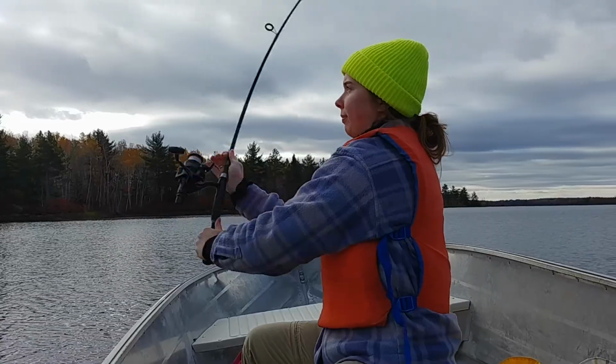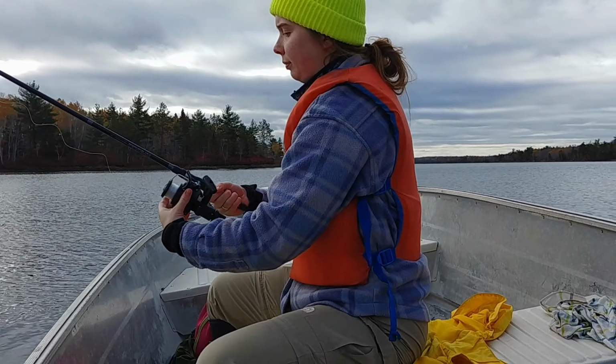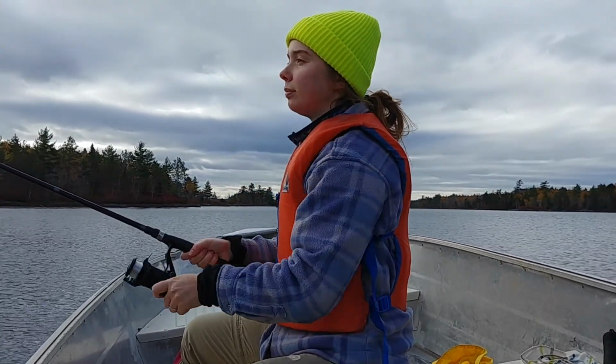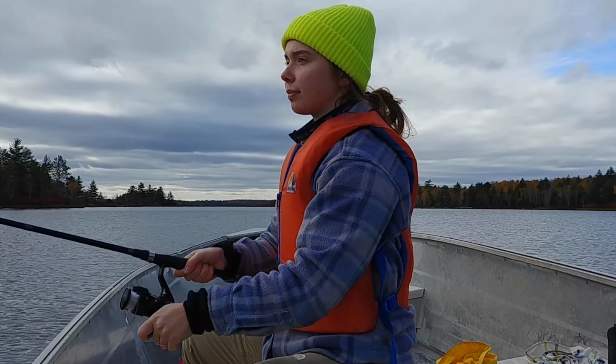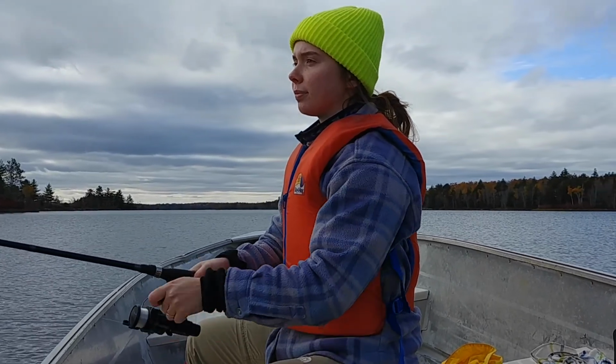Hi, I'm Kaylee McLeod and I'm a Senior Species at Risk and Biodiversity Field Technician with Coastal Action. Today we're out on Molly Lake as part of our Atlantic Whitefish project. With this, we're doing scientific angling to remove invasive species. We're looking at chain pickerel and smallmouth bass.